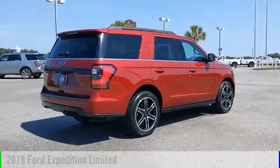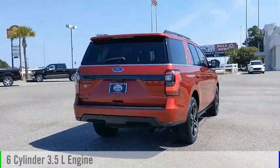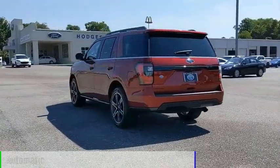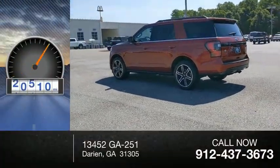This vehicle is powered by a rear-wheel drive, 6-cylinder, 3.5-liter engine, and comes with an automatic transmission. This vehicle has less than 25,000 miles.